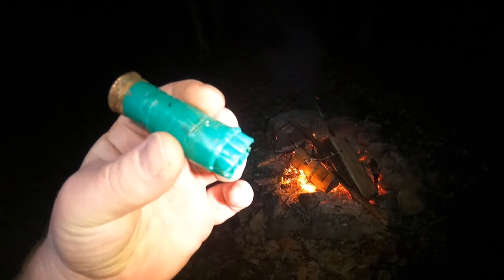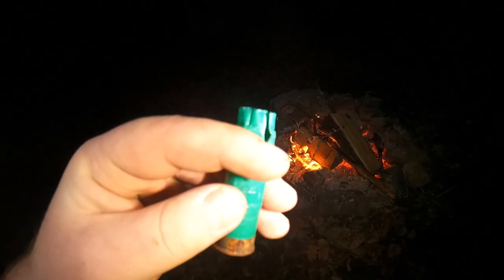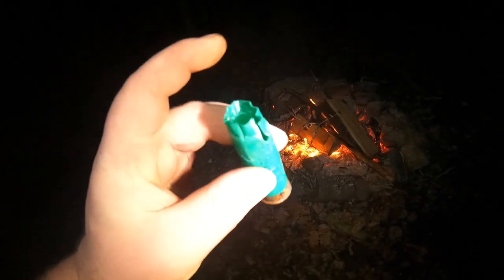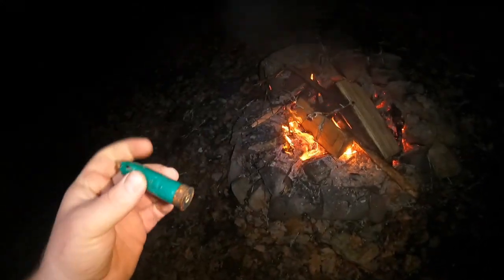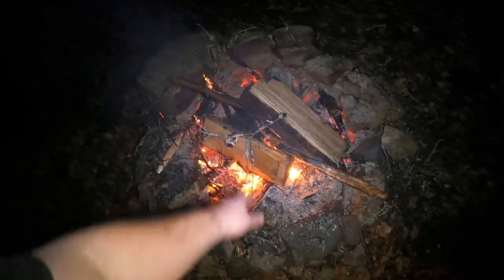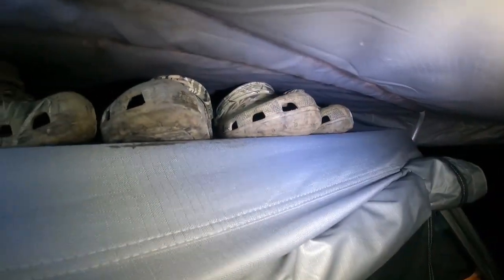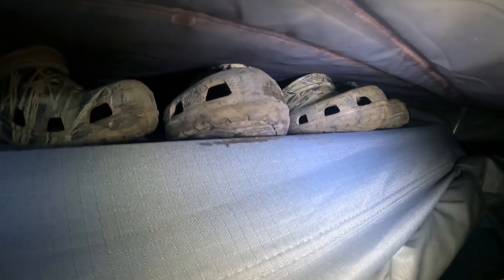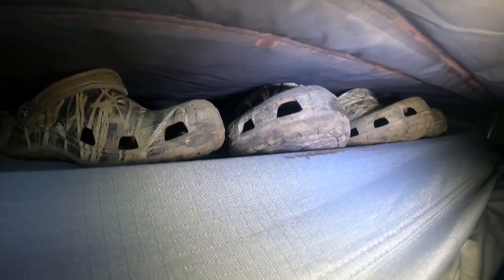So I just found this in the leaves. Primer's not been detonated. So it looks like what they did is they cut her open and probably got the powder out to start a fire. That's my guess. So if you're getting in your rooftop tent, this will get nasty, but better than inside. Better than getting wet. So that's where our crocs are going to reside tonight.